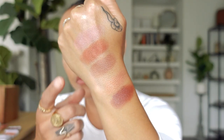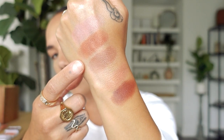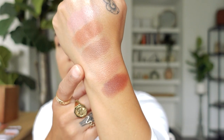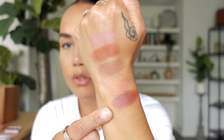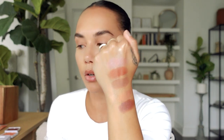All right, so this is all of them swatched. We have French Rosé, Sangria, Maiden's Blush. I said Maiden's Tail. We have Mai Tai, and then Hanky Panky. So those are all the shades. So pretty. They definitely have a creaminess to the touch. They are a powder formula, but I definitely think that the Hydra Powder name really describes how they feel. They're really, really pretty. Really cool texture.